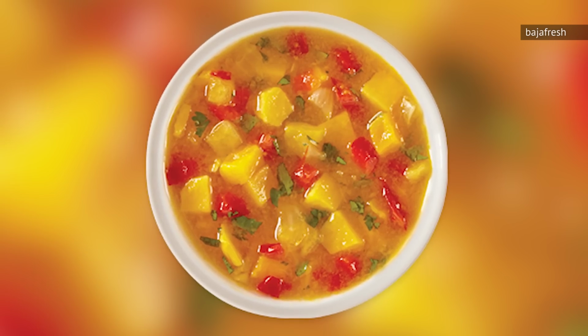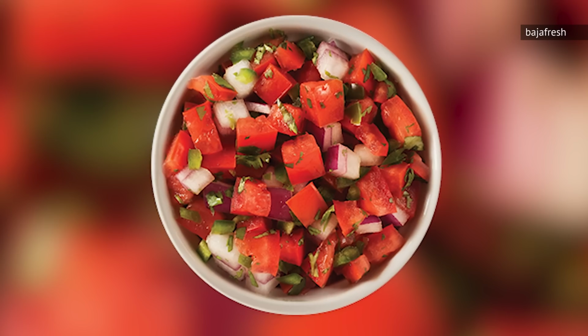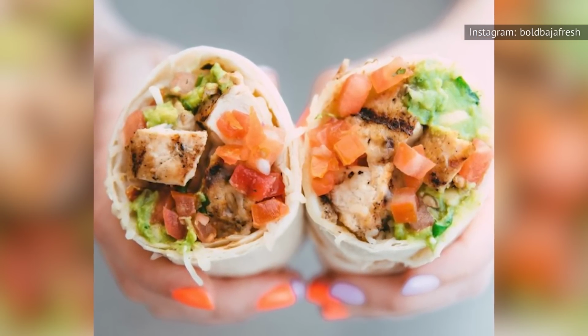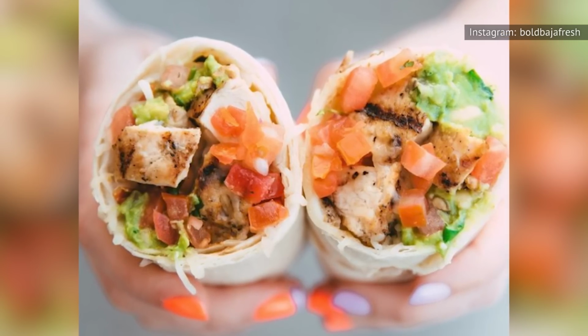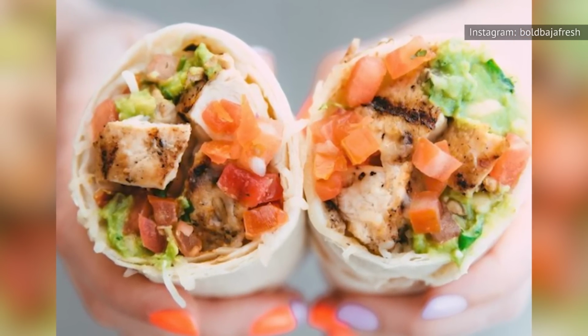They also have a salsa bar with scrumptious options that include mango salsa, 6 chilies salsa, Baja salsa, and the classic pico de gallo. If you want their best burrito, pick the Chicken Baja Burrito with pico de gallo. Their chicken is only white meat and is grilled over a fire, while their pico de gallo is both flavorful and spicy. The Chicken Baja Burrito also comes with guacamole and Monterey Jack cheese.